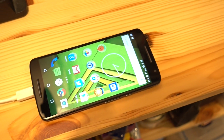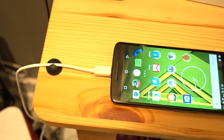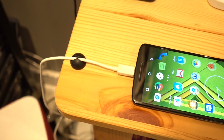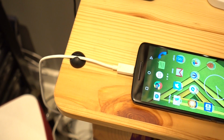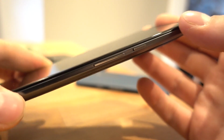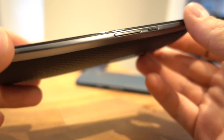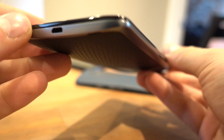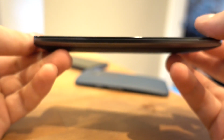The 3630 milliamp hour battery is enormous and fast charges, so even if it doesn't last 2 days, which it did for me every time I used it, you can put it on the charger for 30 seconds and get back up to 50-75% no problem. I really enjoyed using this phone. It feels good, it's not too big, and it just works, even with that Snapdragon 615 chip that lots of hardcore Android fans are complaining about.